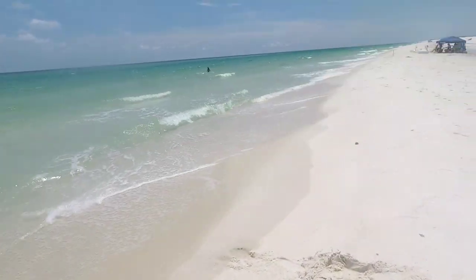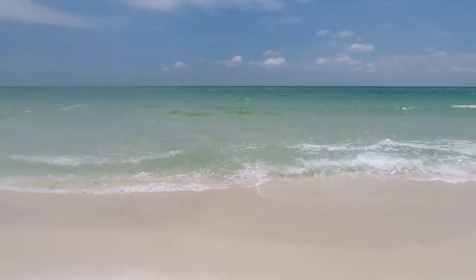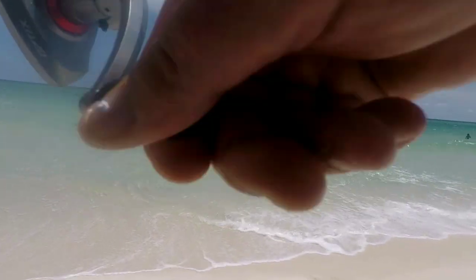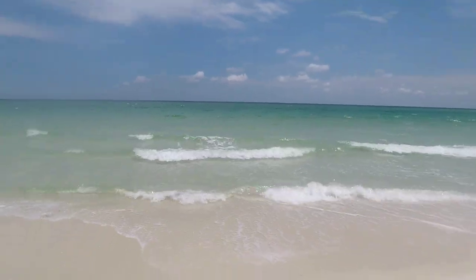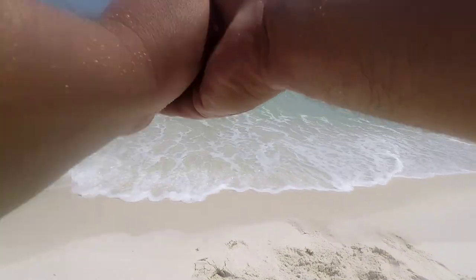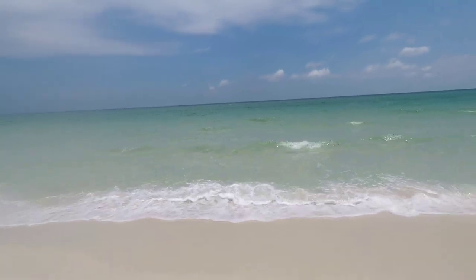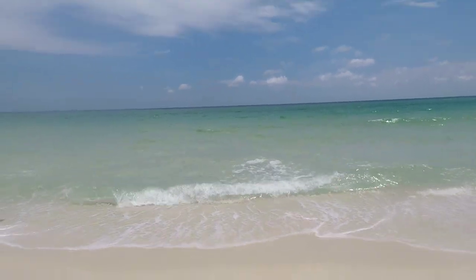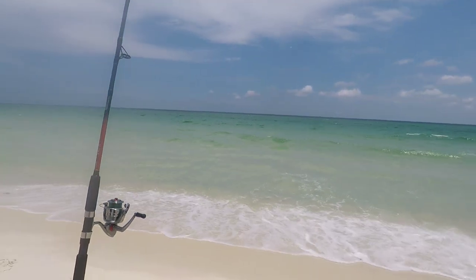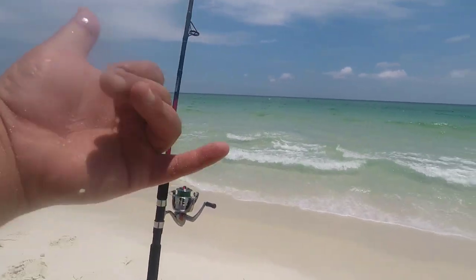People say ladyfish is trash fish. You can't eat it. I beg to differ. You can't really fillet them that well, but you could take a spoon and get all the meat out and ball them up and make balls and deep fry them. And I'll tell you what, that's the next thing to chicken. It tastes just like chicken. It's kind of insane if you ask me, but if you never tried it, give it a try.